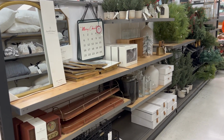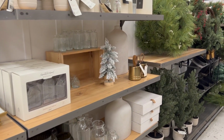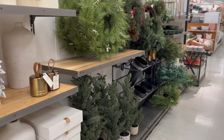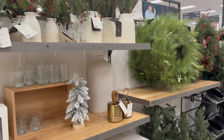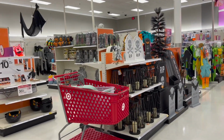Oh my goodness, they're already starting to release Hearth and Hand Christmas. Oh, I can't wait, but I'm also not ready at the same time. I don't know though. It's very cute. Going into Halloween land over here in the corner.